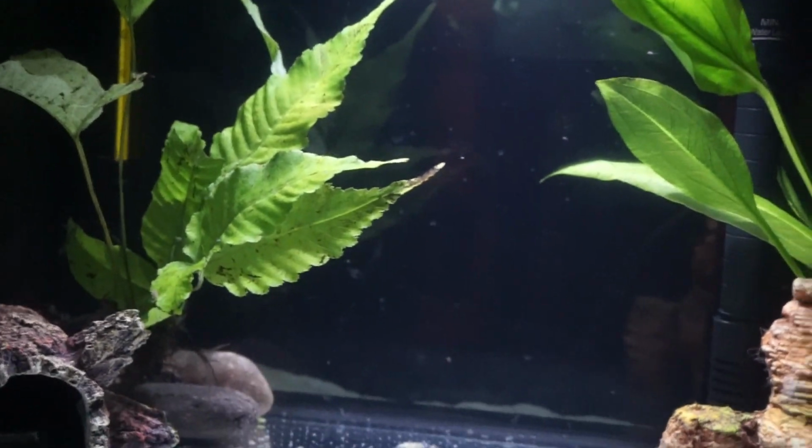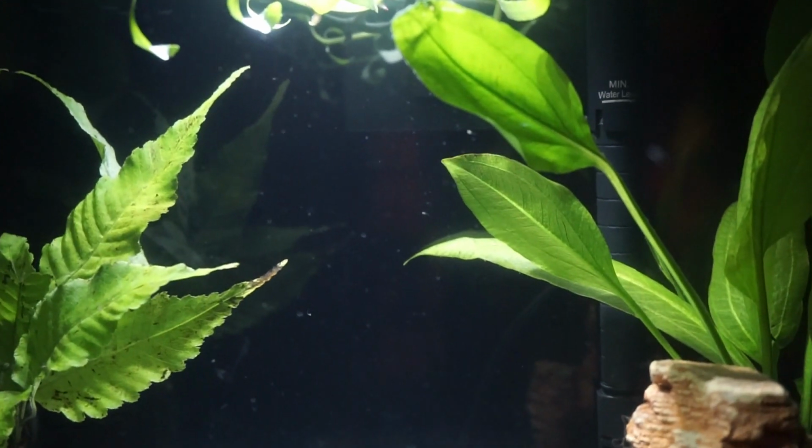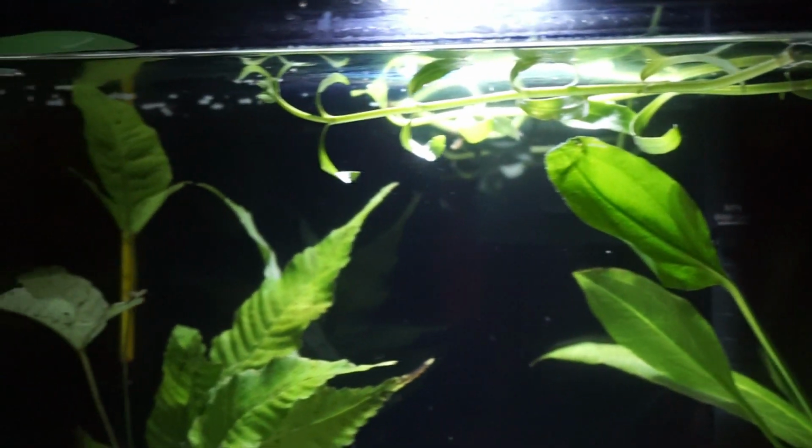So this is infusoria. This is a bacteria food that I'm growing for them. It's a culture of food. And then these are microworms. You can't really see it right now. I'm not going to turn on the light, but when I do the first feeding, I'll probably let you guys have a sneak peek of that.